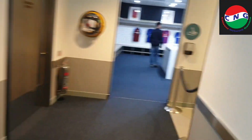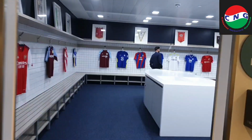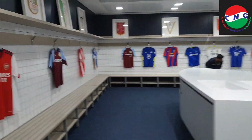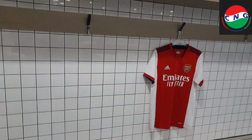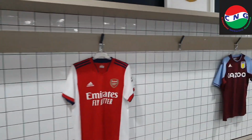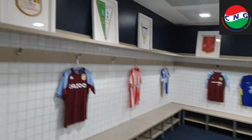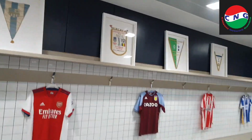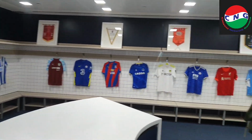And this is the away dressing room. So this is just the physio. And then there you go, the dressing room. As you can see, different teams that have been here, the whole Premier League teams, basically. And some of the European games played.